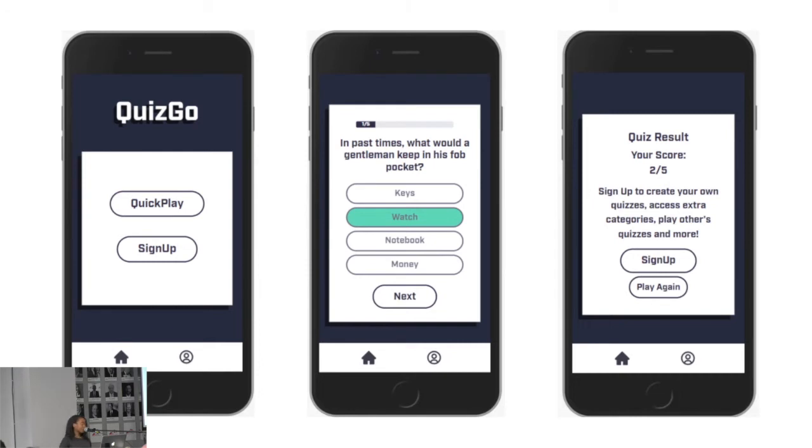And if you get logged in, did it work? There we go. If you log in, you get more features such as creating your own quiz, and you can save those quizzes and play them as much as you want. Thought this would be a good idea for maybe students who want to study on the go, quizzes on the go. If you see what I did there.